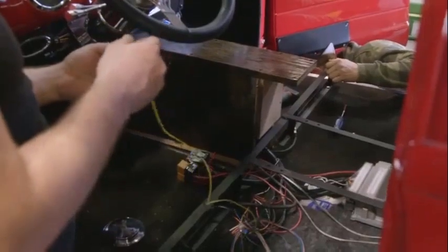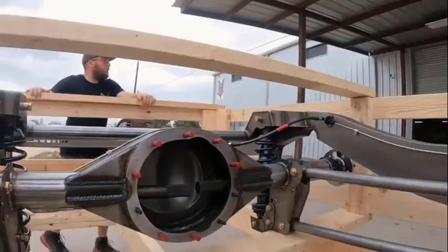We're going to reuse the gas tank, so I took the gas tank out, and then I just stripped all the wiring in case we need to use it. Which way are we going? Cut forward, Kate? Yeah, okay.